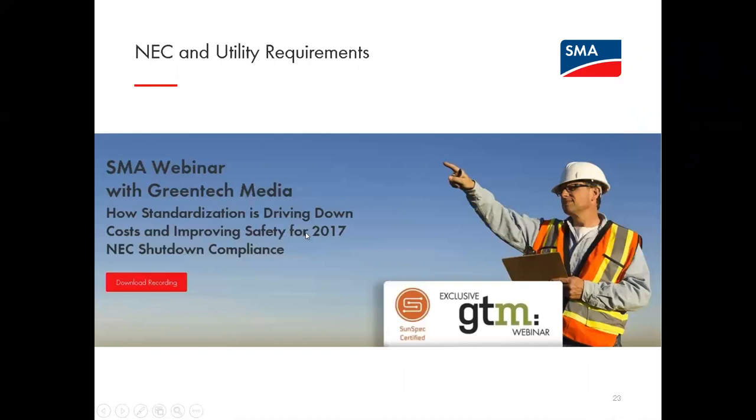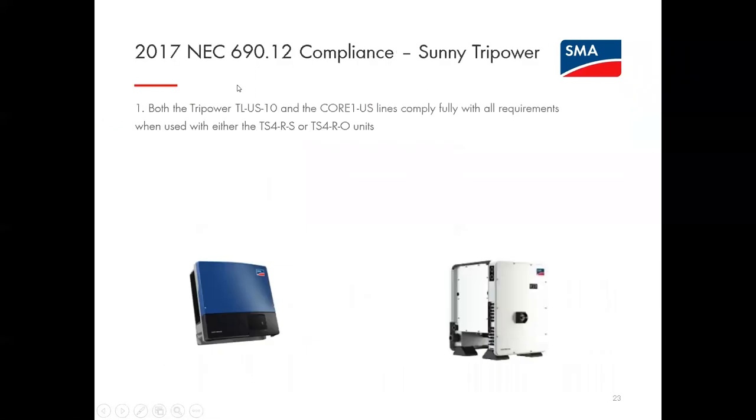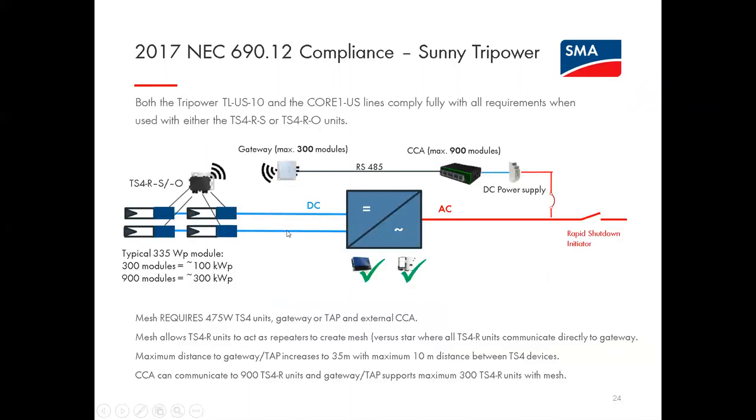So again, everybody's favorite topic, code and utility requirements. I want to go over a little bit about rapid shutdown. NEC 690.12: both the legacy Tripower family and the new Core 1 families can meet all of the requirements of the 2017 NEC 690.12, including the inside-the-array requirement that just went into enforcement January 1 of this year, by using the TS4 and these components. The gateway and the CCA would be in, and its power supply would be included in the outdoor CCA kit that you could get from BayWa.